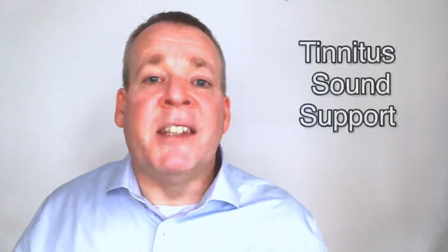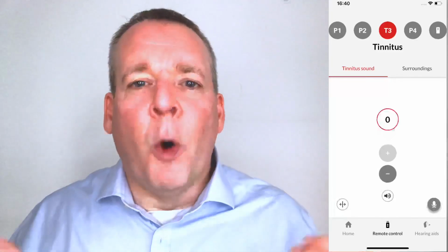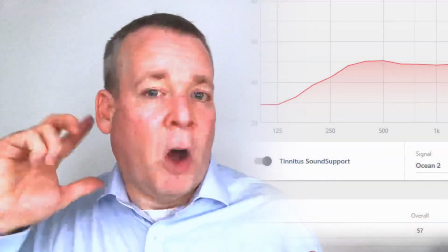Next we have tinnitus sound support. If amplification alone doesn't suppress the user's tinnitus sufficiently, if they are unfortunate enough, of course, to suffer from that, which is often heard as a high-pitched whistle, which is pretty annoying, I know, then the Viron 1 can produce a masking noise, such as white or pink noise, which can provide extra relief from the tinnitus sound. As an alternative, the aid can provide environmental sounds, such as waves, which can be used via a button on the device or via the free app.